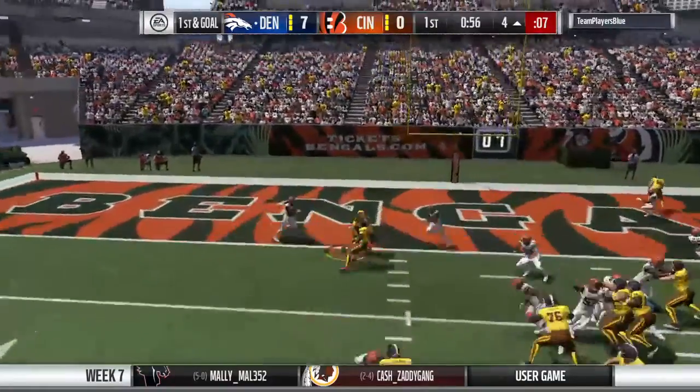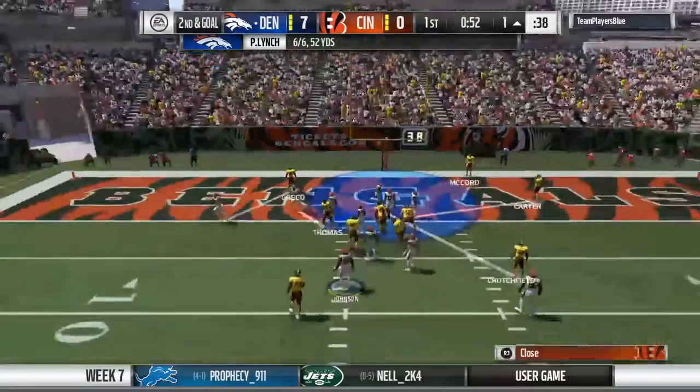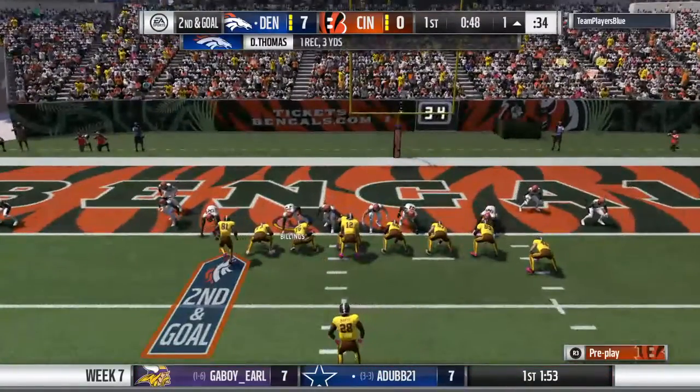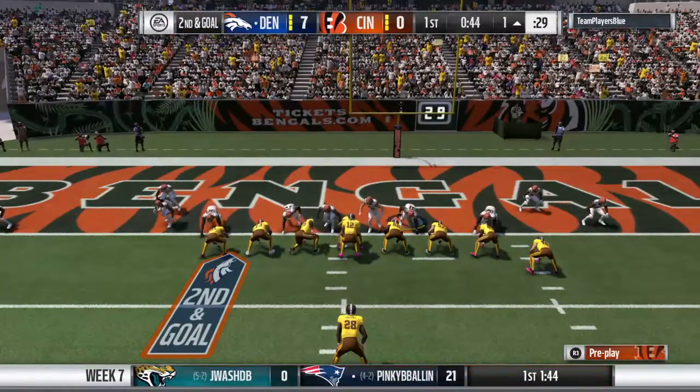Now it's Lynch. That's caught. It's Thomas. And he'll be brought down right on the edge of the goal line at about the 1-yard line. Well, clearly one of his advantages as a passer is his height. Sit back in the pocket, fired over the middle. That makes things tougher defensively, doesn't it?